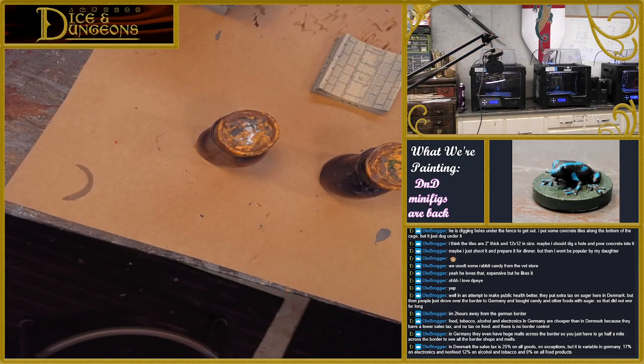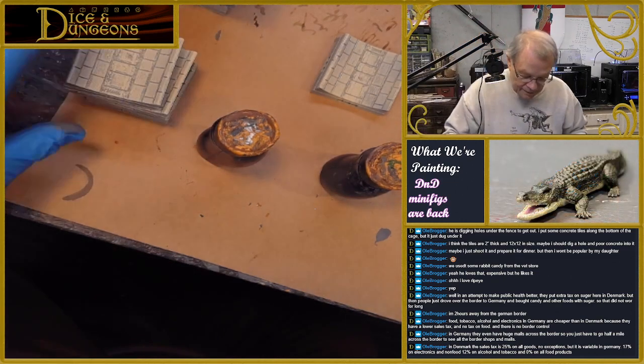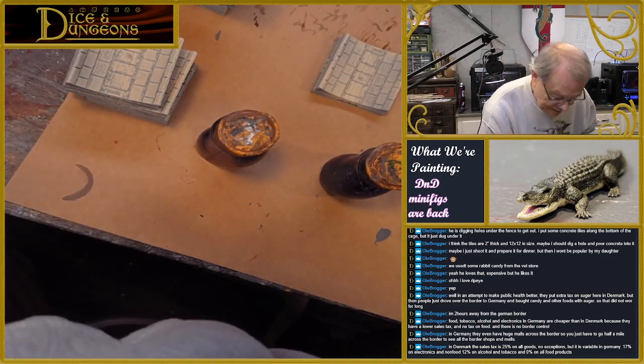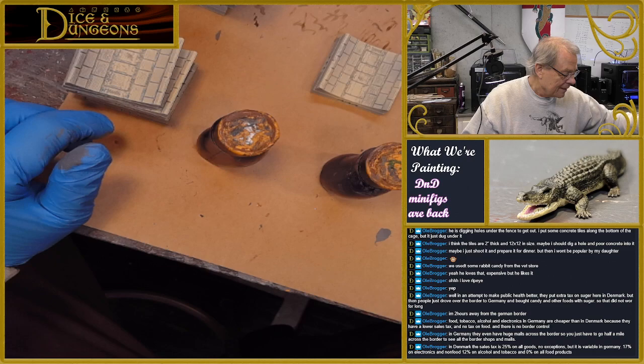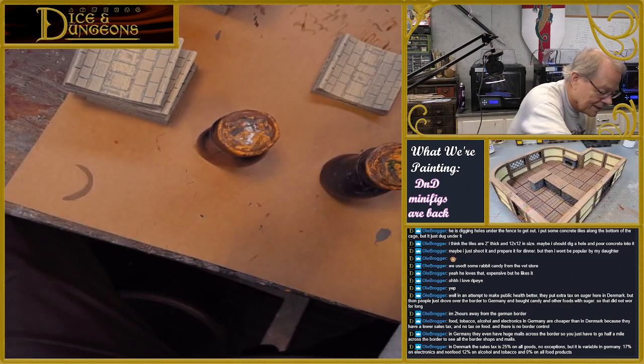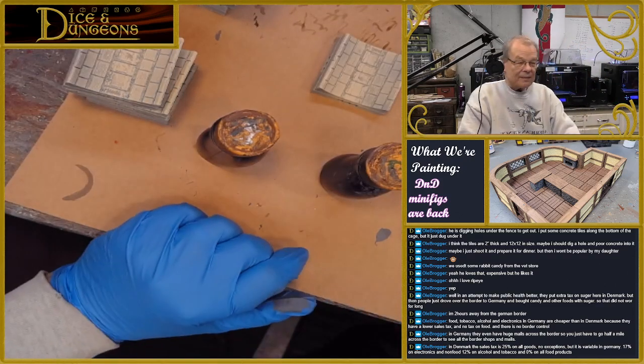The rate this is going, assuming that these sewer troughs don't take too much more time and I can actually find a place to put them, moving stuff out of the way to do that, that should take me about 2 o'clock.